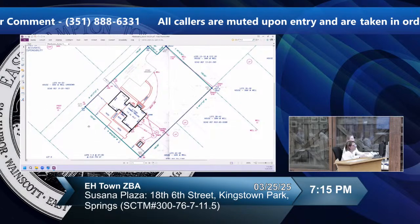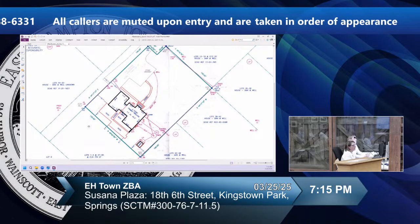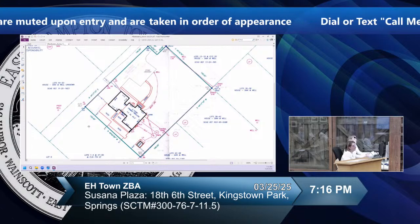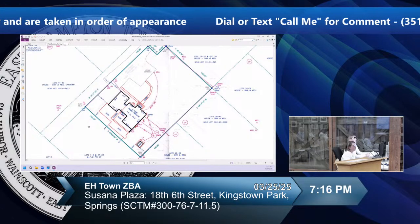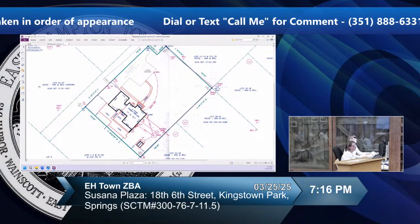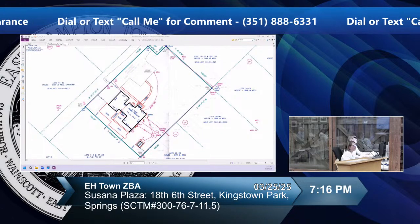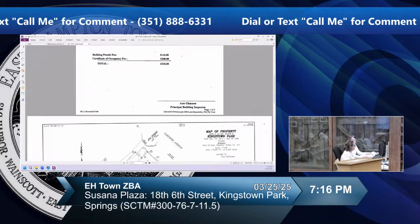So this patio came about because they wanted to get a CO? That's exactly right. Okay, so I have one question. Sure. I just don't understand. A building permit was issued in 2022 for a 440 square foot patio. Right. So how does that become 735 square feet?